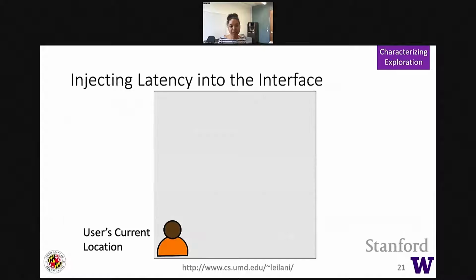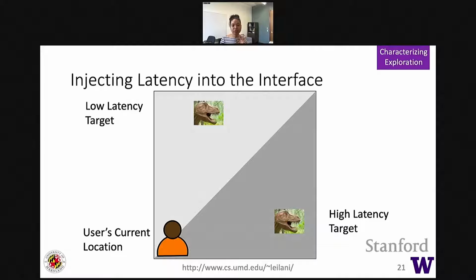And I'll demonstrate with an example. So let's say this large box here represents the current visualization, and the user's current location in the visualization is in the bottom left-hand corner. What I do is I insert two different target images that the user could potentially find, and I call them the low and high latency targets, because let's say the user moves towards the low latency target.